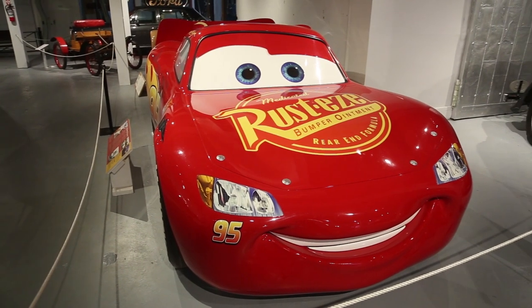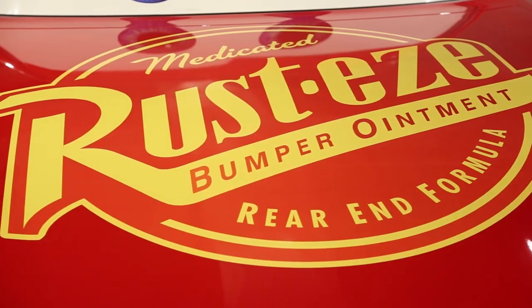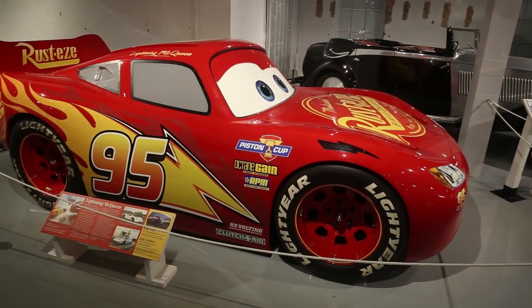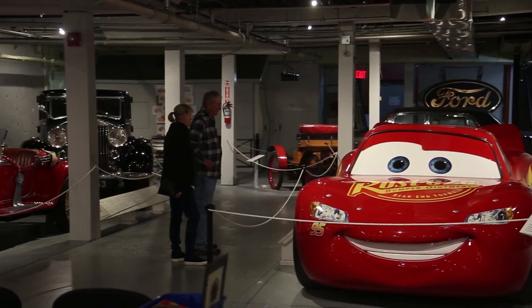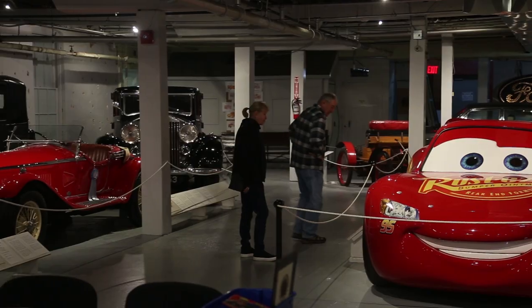So this is on loan to us from the studio here in Toronto, and it's a great promotional piece for Disney Pixar Cars 3, and we're glad to be able to display it for visitors and their families coming through.